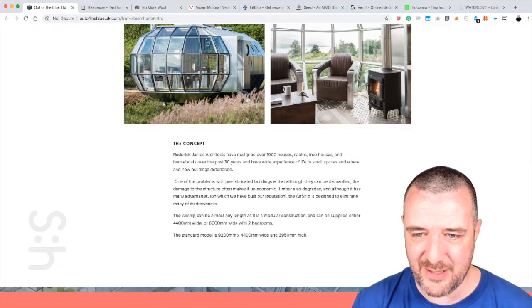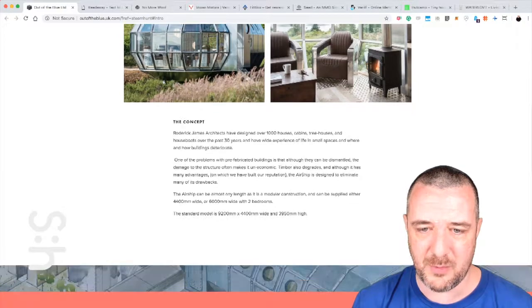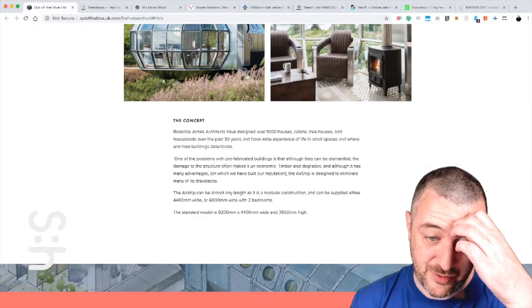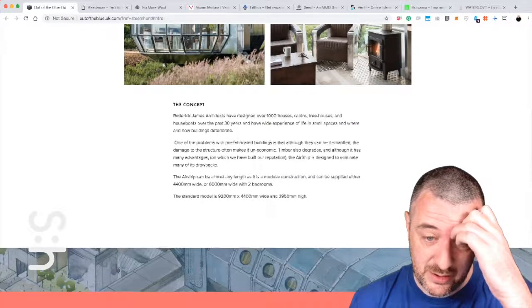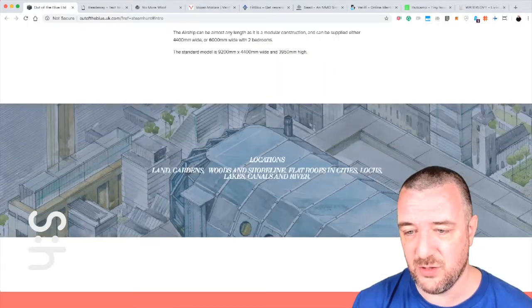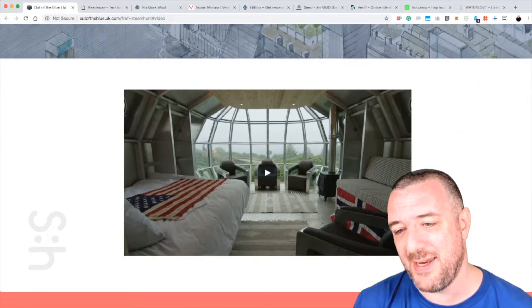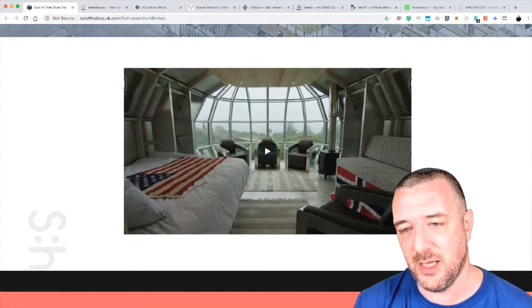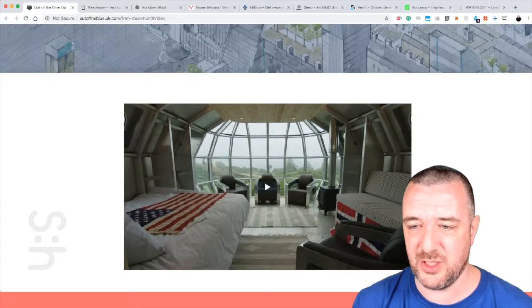Designed over 1,000 houses, cabins, tree houses, and houseboats over the past 30 years. One of the prefabricated buildings there that can be dismantled. The damage to the structure often makes it uneconomic. Interesting. Airship can be almost any length as its modular construction. So stunning. Something like that embedded into the earth as well, looking out with a door into it. I'd be into that. Stunning place.